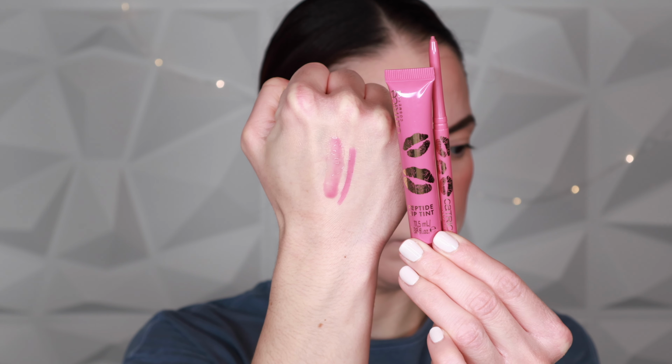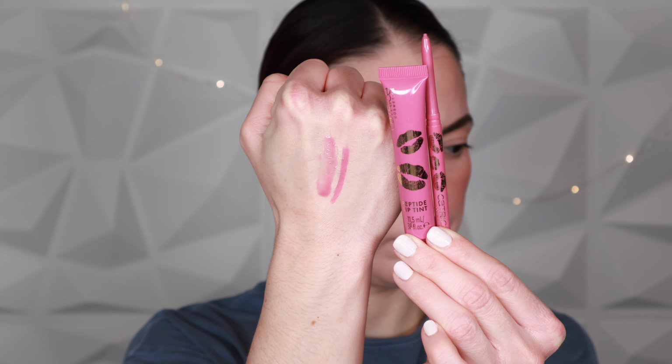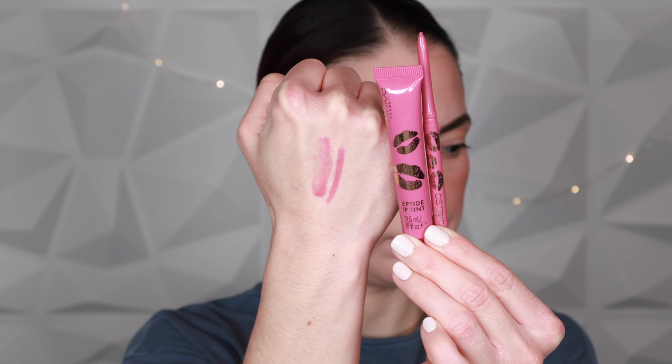And then the next one is in the shade Kiss Balm, and this one is the one that has more pink. So I'm going to show you the Kiss Balm Plumping Lip Liner first. And then of course I'm going to top that with the matching Kiss Balm lip tint, the Peptide Lip Tint. And I like these skinny little squeeze tubes, and I like the shine. The color is really pretty.